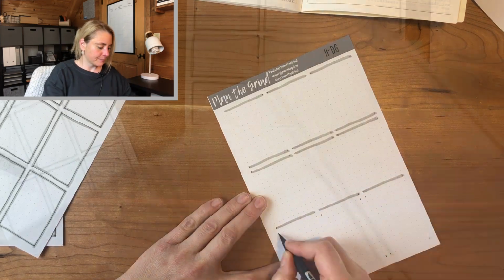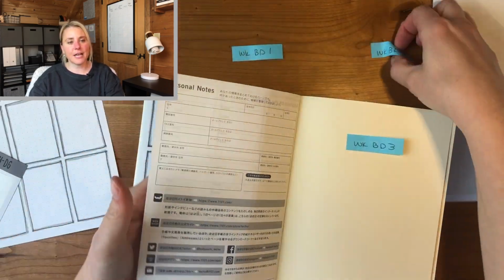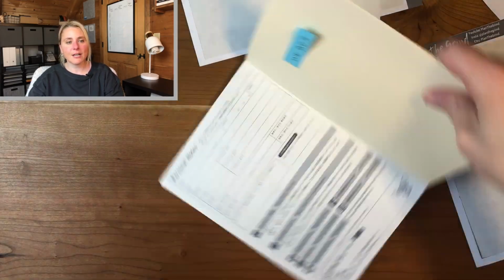What else? So now I'm just taking the stickers and putting them in the back of the planner. That was the back 3 pages. So there's 9 weeks on each page. I don't know, I was freaking out about something there.